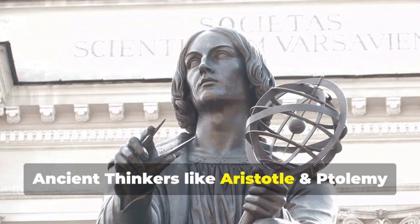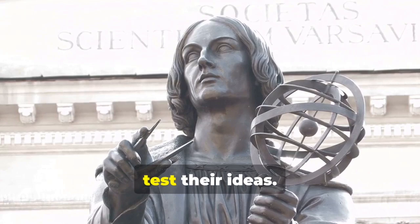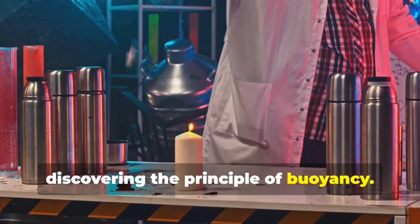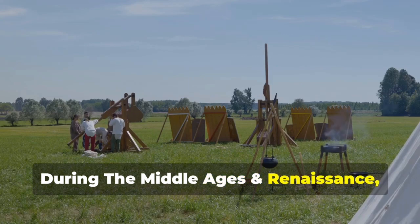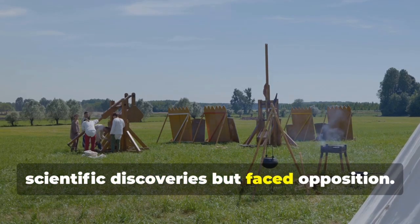Ancient thinkers like Aristotle and Ptolemy explained nature using logic but didn't test their ideas. Then came Archimedes, who was the first to use experiments, discovering the principle of buoyancy. During the Middle Ages and Renaissance, Roger Bacon predicted many future scientific discoveries but faced opposition.